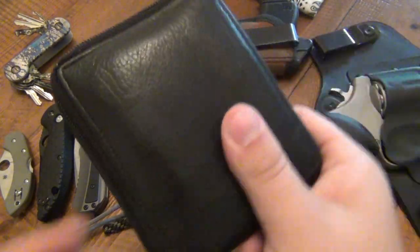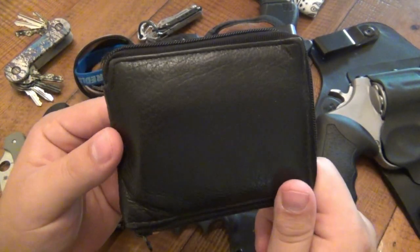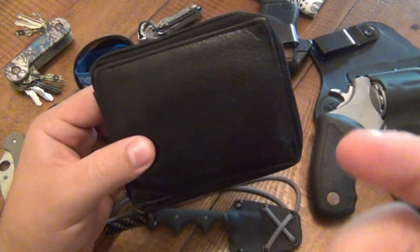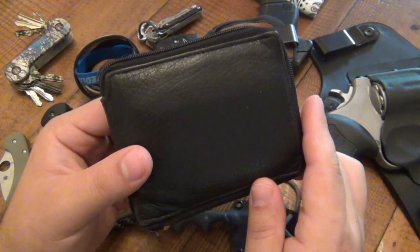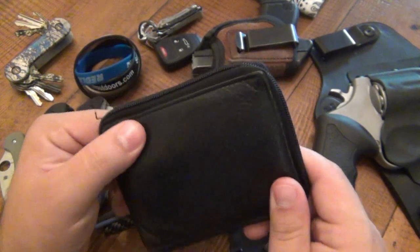Same thing with the wallet. This is a cheap, no name brand wallet. It's a zipper. I like this one simply because nothing falls out. I told you I had some stuff fall out of my old wallet, so I was so freaked out by it that I've been using this one. It's working out just fine, but still a little bulky.